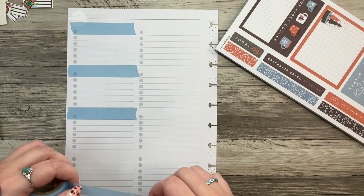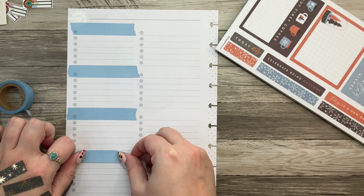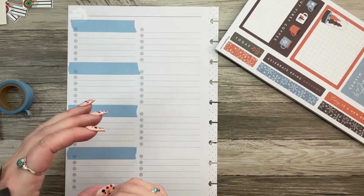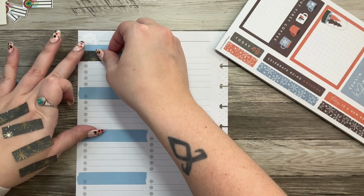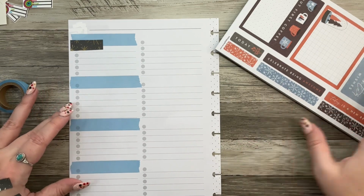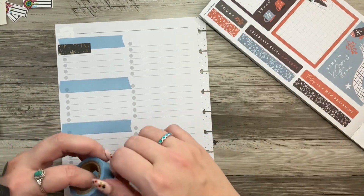I feel like I should have gotten another washi as well. I feel like this is gonna be, I don't know. I guess we'll find out. I also don't think I probably needed to make them as long as I did, but that's okay. We will make it work. I want to use those also though, so I have to plan out where I'm gonna put everything.